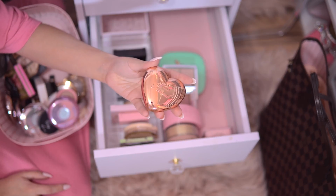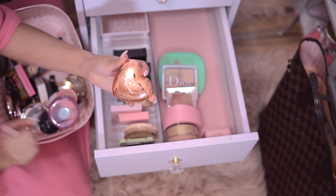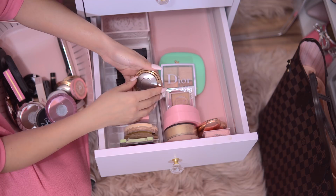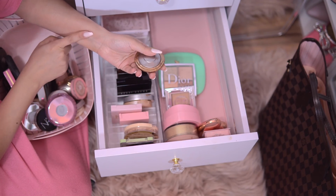I have this Too Faced Heart highlighter. I found this one at a Ross because I know these are no longer available, but this is so beautiful, so I'm gonna keep that. I've been dreading going through these Becca highlighters because I absolutely love Becca and I don't want to get rid of any of these, but they're no longer available and some of these are super old.